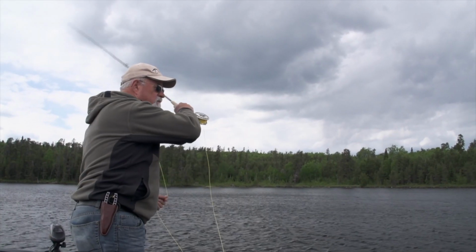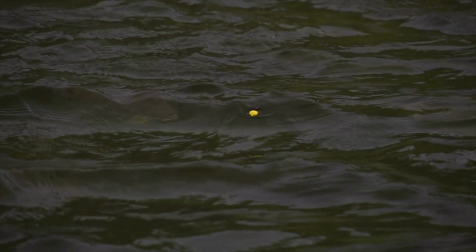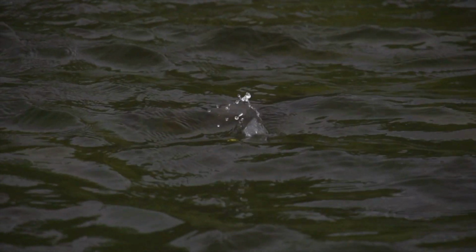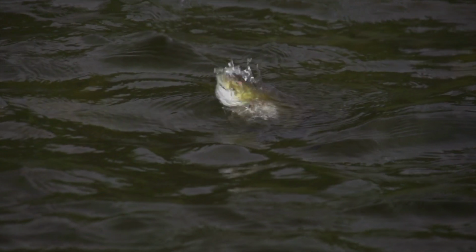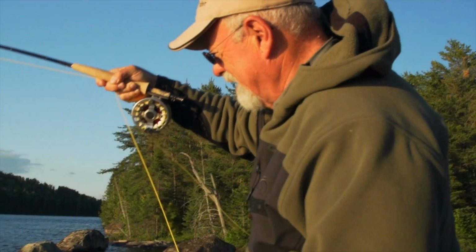When using a popper, you must cast out, and when the fly lands, you must wait until most of the ripples have subsided. You then impart a jerking motion on your rod tip to make the fly pop on the surface of the water. This imitates a frog or any animal struggling to swim and get away. When bass are eating poppers, the strikes can be fierce and explosive.